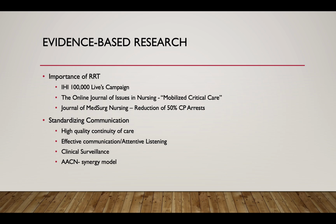And then I went on in my paper about standardizing communication and high quality continuity of care. That's important, because if I'm coming off shift at 6 and I'm treating a patient, and I don't say anything to the next nurse on CCAT and they just show up and have no idea what's going on, there's no continuity there. That's really important, even with the CCAT role. Effective communication with everybody on the floor, the doctors, respiratory therapists, other nurses, family, patients, and attentive listening to all of those, is important.